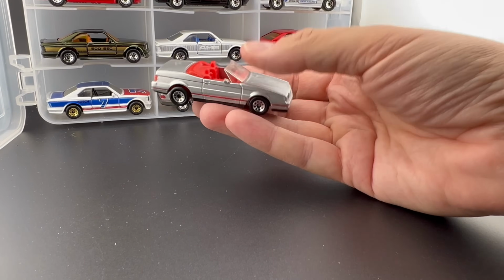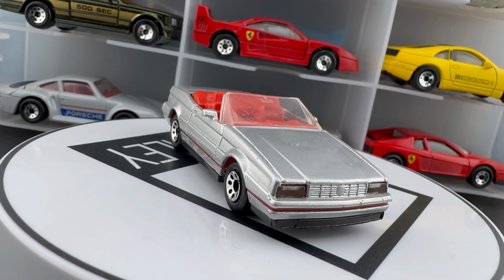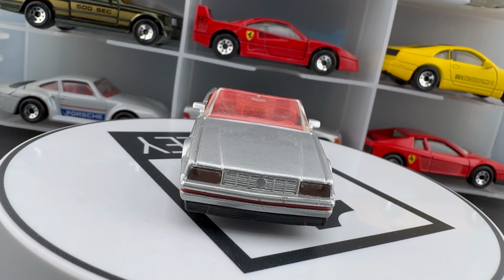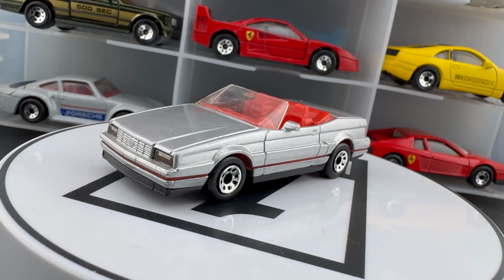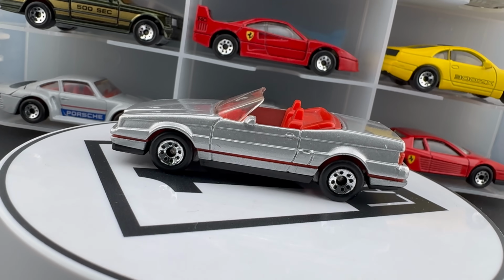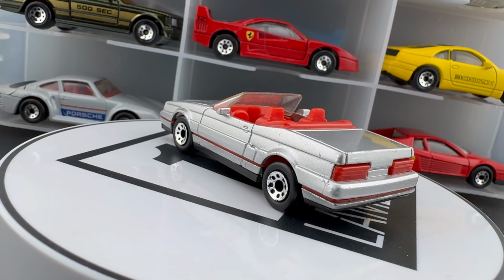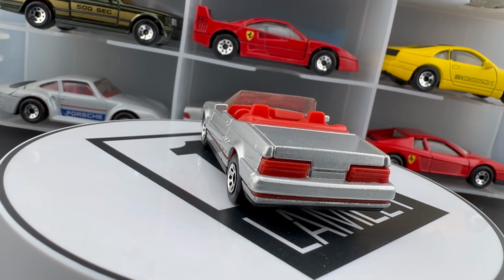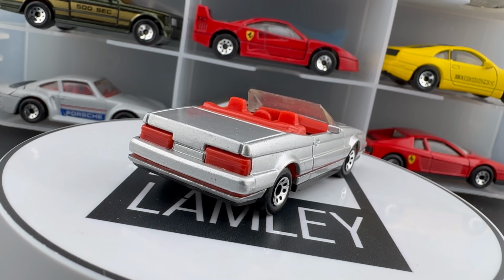Cadillac Alante. Cadillac has gone through many eras. This 80s and 90s era. What year was the Alante? It doesn't say here. There's a pink version I'll open up out of the blister here in a minute, but actually, there's going to be a part 4. I can already tell. But this is the silver one. There's a pink version with a very 80s vibe to it. This one is more factory in the gray, which I think is cool.